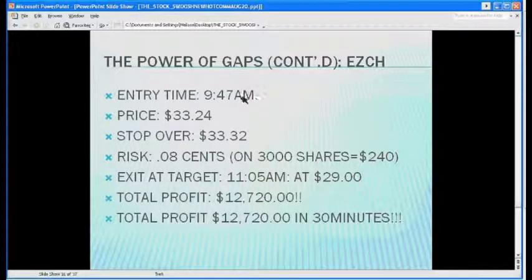The entry on this was $9.47. I'm going to go back and show you the chart real quick. The price was $33.24. Stop over $33.32, an 8 cent stop. If you knew how to play this on 3,000 shares, which is a decent size for a day trader, you risked $240, and you held it to target. $29 was the target on this. You could have made $12,720 in this trade in 30 minutes.